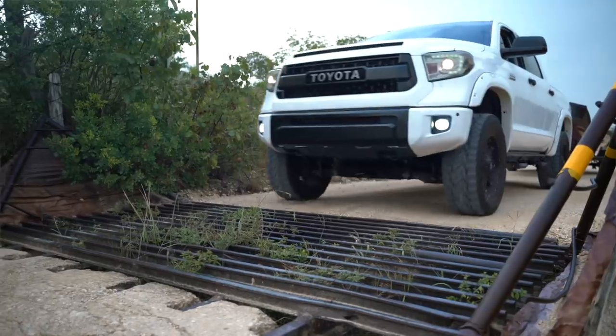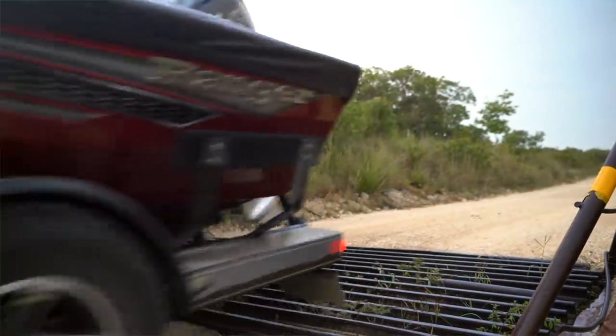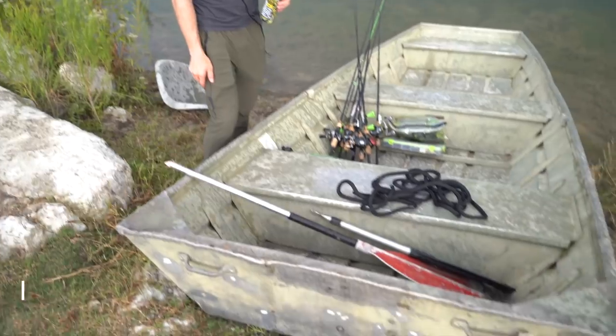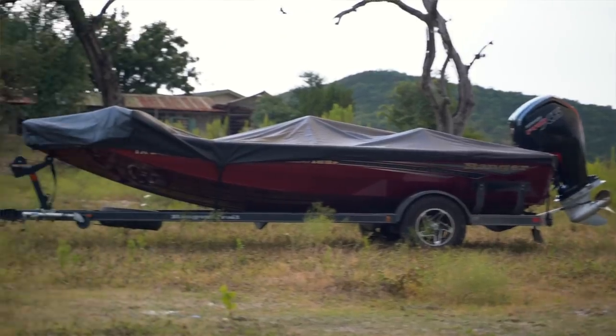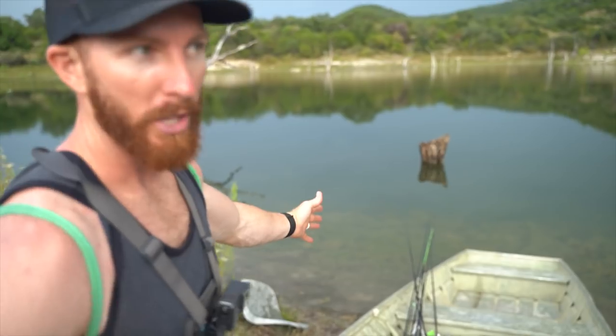What's going on, y'all? Welcome to Gallant Elm Creek Ranch property down here near San Antonio. It's technically Medina, Texas. The property is one of the most beautiful we've fished. Look at the mountains in the background. They got a John boat on site, which is perfect because the water levels are extremely low right now. We brought our bass boat from Dallas because we've been fishing some big lakes, and today we're switching things up and we're rocking the on-site John boat that they've got for you here.